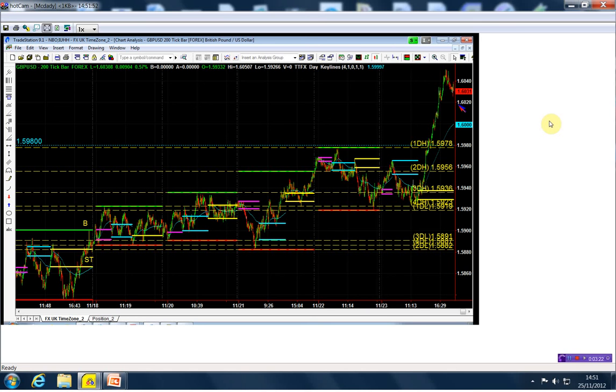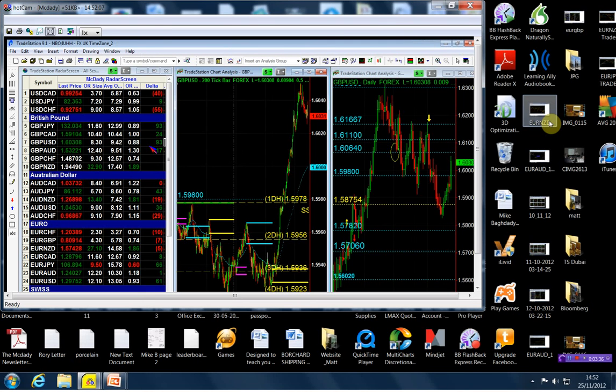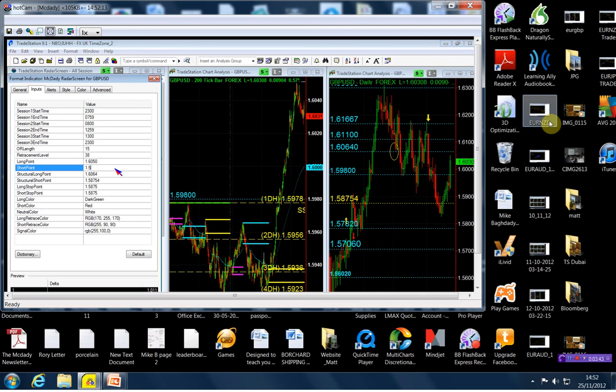We don't have a structural failure, we don't have anything, so I'm only going to short it below the 159.80 right there. This is going to be my short. So I'm shorting the pound dollar below the 159.80. That's going to be my short point, and it is going to be my short stop.